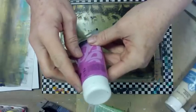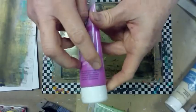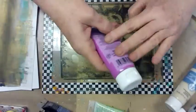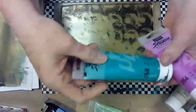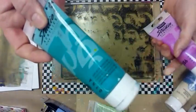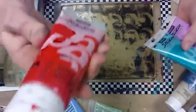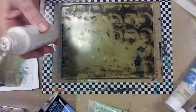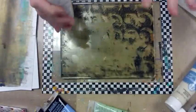And they're iridescent colors. So this is violet blue. It looks like a hot pink violet color paint, but it's got blue iridescence in it. And then here's one that is green blue. Here's one that is red blue. There's like 8 or 9 different colors. Blue, black, red, blue, green, yellow. So this plate's kind of dry now.